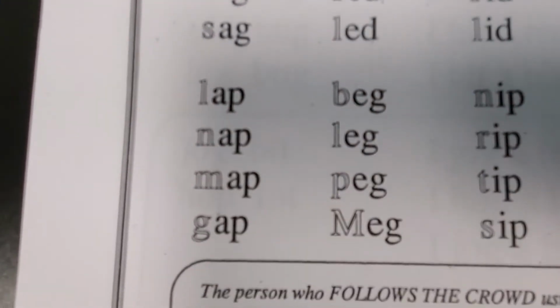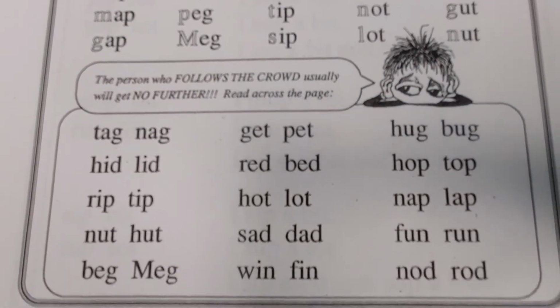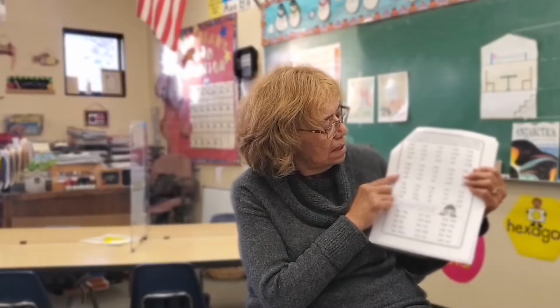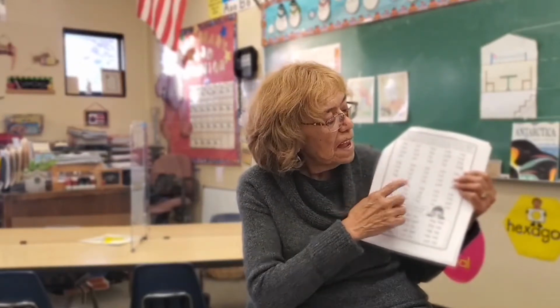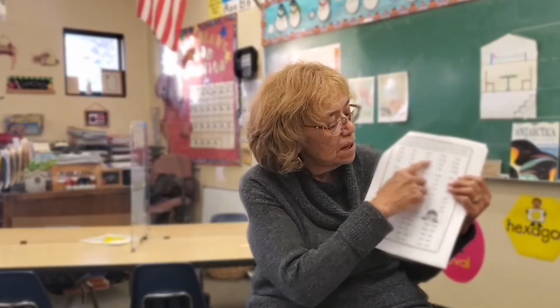So you're going to read had, mad, sad, bag, nag, rag, sag. Now I'm reading them. They will be reading them a lot slower as they're just learning to read words. And then later, as they get a little better, you can practice going across.